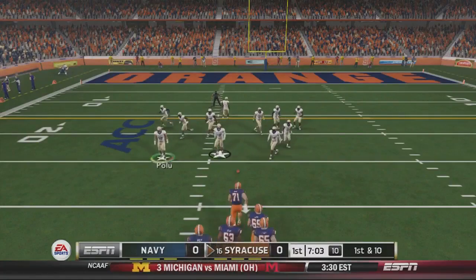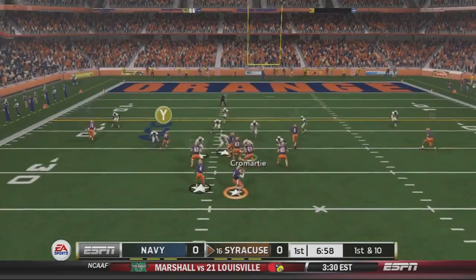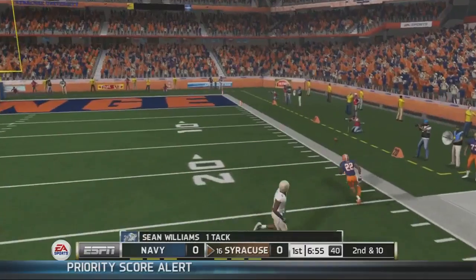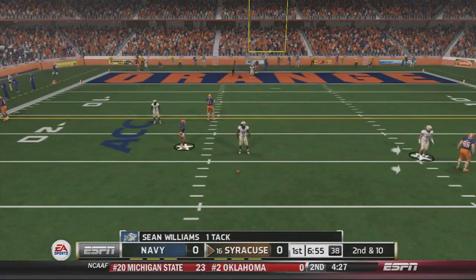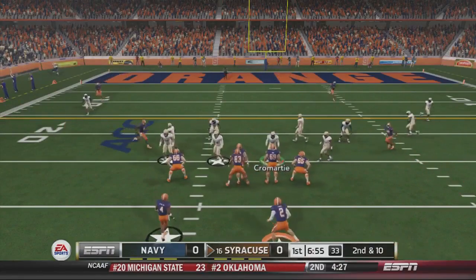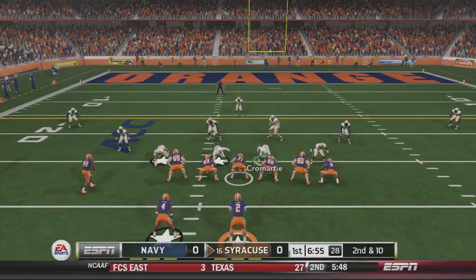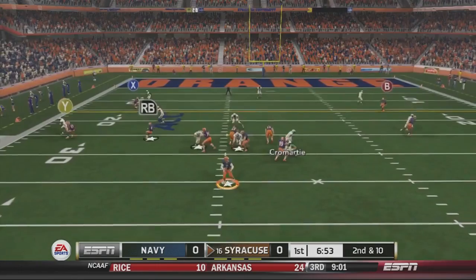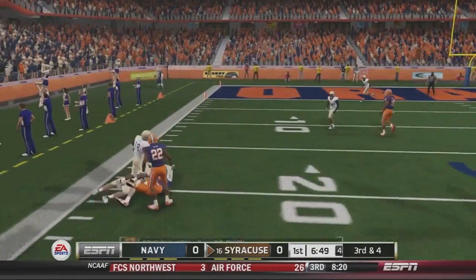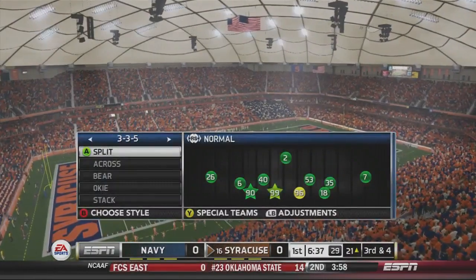First and 10. Ball on the 26. He scrambled. Throws quick to the receiver. QB pass incomplete. You're now at second and 10. QB with the scramble of 6 yards. It is now third and 4.